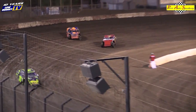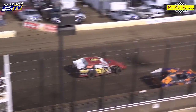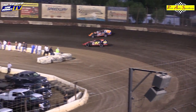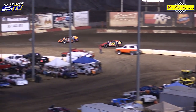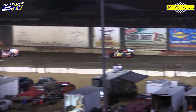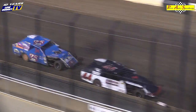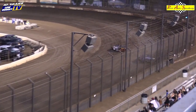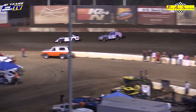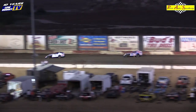Battle for the transfer spot over in turn 3 and 4. That'll be the 97 getting passed by the 50 of Fangmeyer. Burns in the 97 now on the outside looking in. Up here, Chaz in the 75, trying to work on the 44, your heat race leader, Billy Griffin.